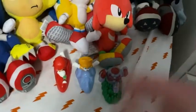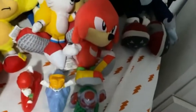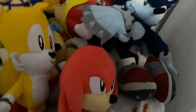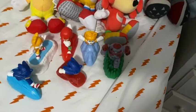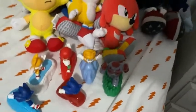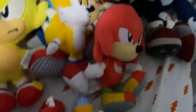I did do a review on the Happy Meal toys, and I do have Snowboarding Tails, and I do have the Electricity Sonic. And then I have that Sonic. And that's my Happy Meal collection right there. Now we're going to go on to the action figures.